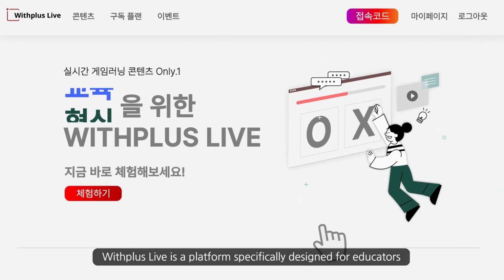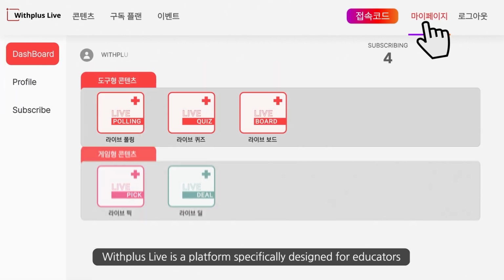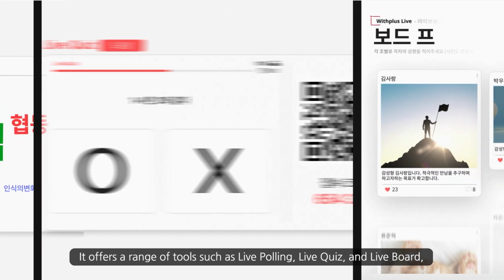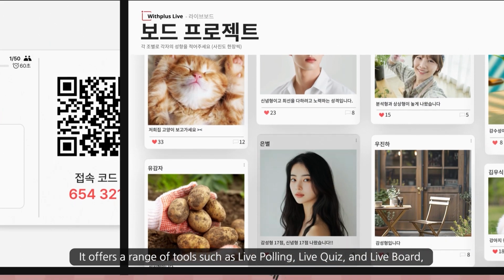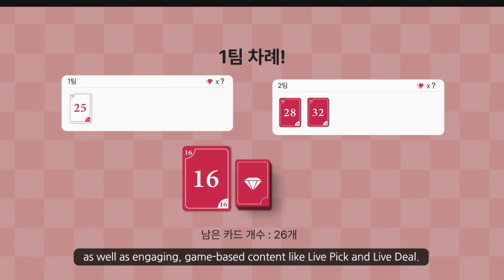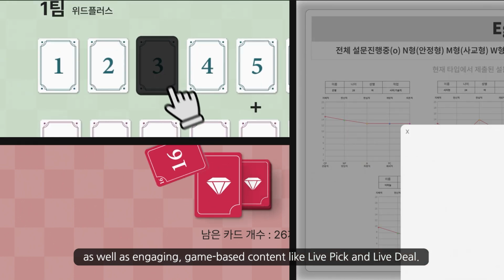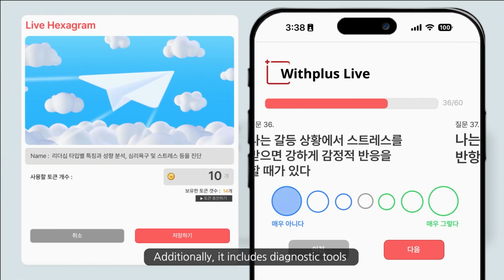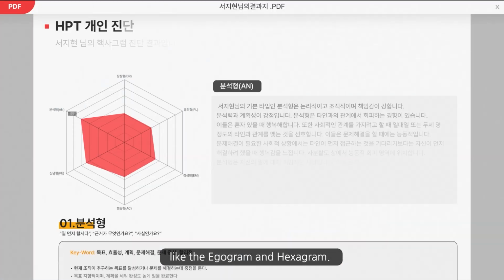Withplus Live is a platform specifically designed for educators and teaching professionals. It offers a range of tools such as live polling, live quiz, and live board, as well as engaging game-based content like Live Pick and Live Deal. Additionally, it includes diagnostic tools like the Egogram and Hexagram.